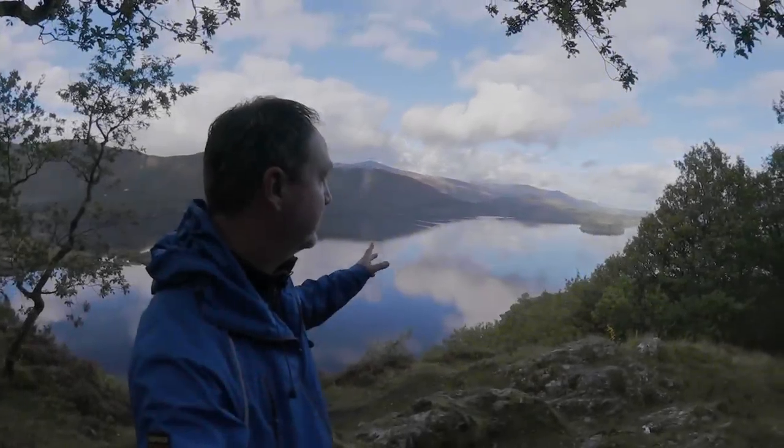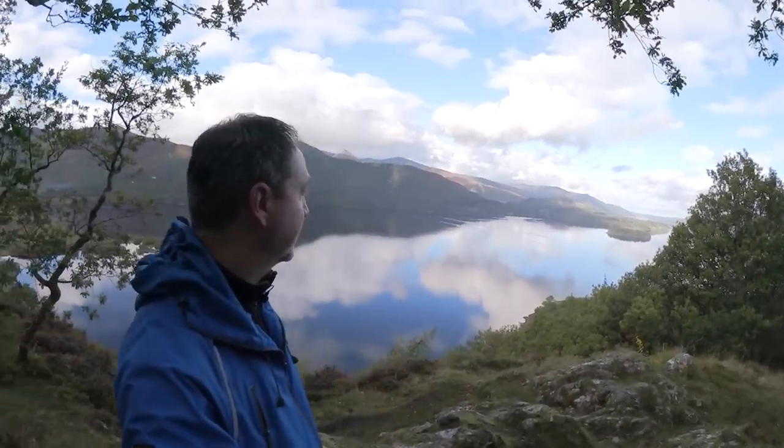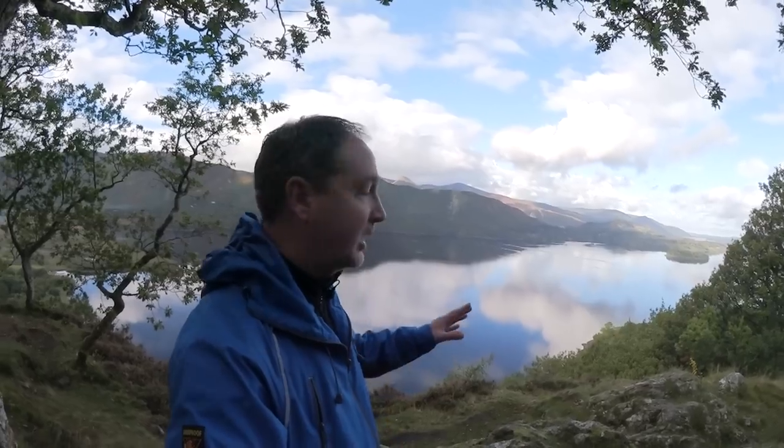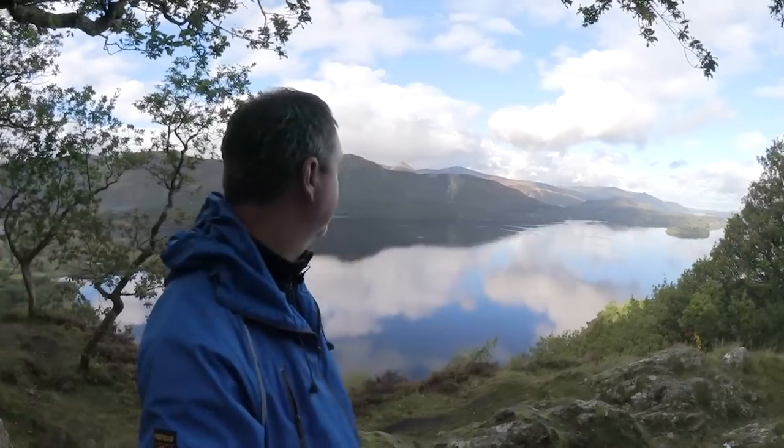This is Derwent Water. You may recognise this if you've been up here. This is the view, Surprise View, overlooking the lake. This is one of my favourite lakes in the whole of the Lake District, not just because of the sheer beauty, but also for the variety of shots and locations there are just concentrated on this one lake.